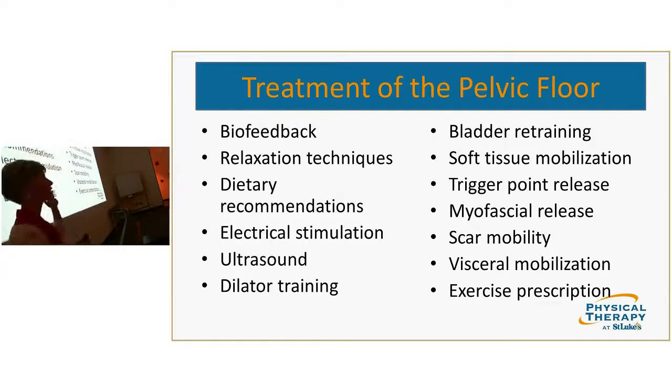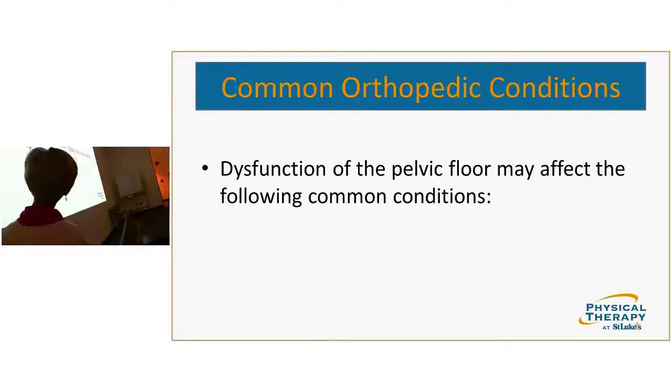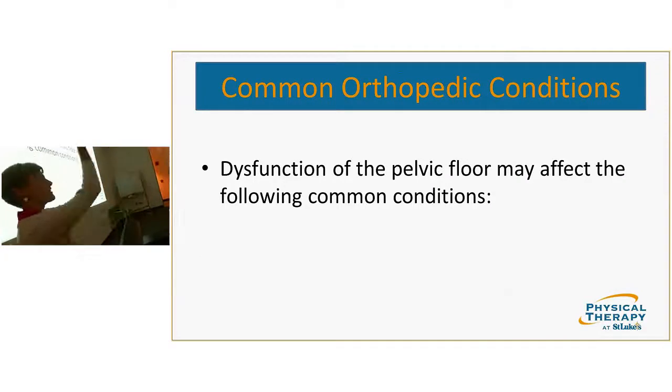And of course, exercises. They're going to have homework. This is not passive treatment. There are going to be things we're doing at home. I see patients, and I think Eileen's the same, once a week or once every other week. So there is a lot that they need to be doing at home, and we stress how important that is on day one, really.